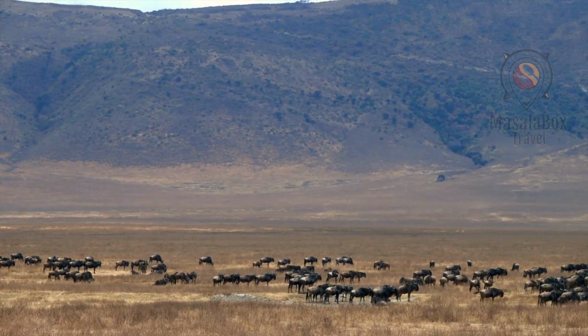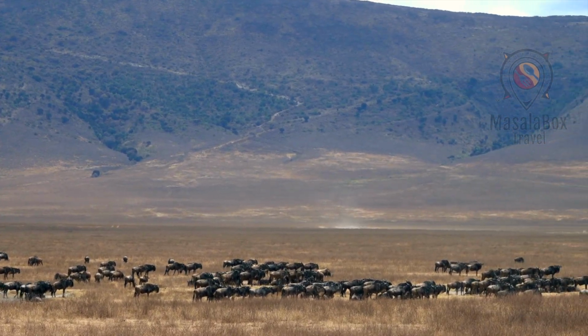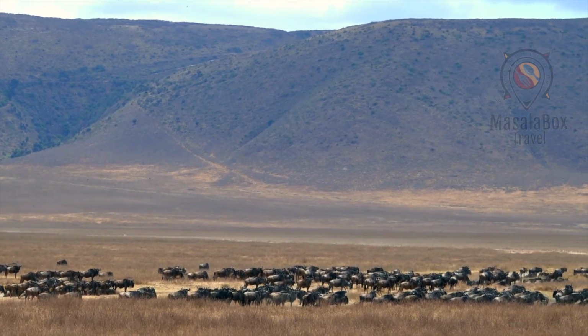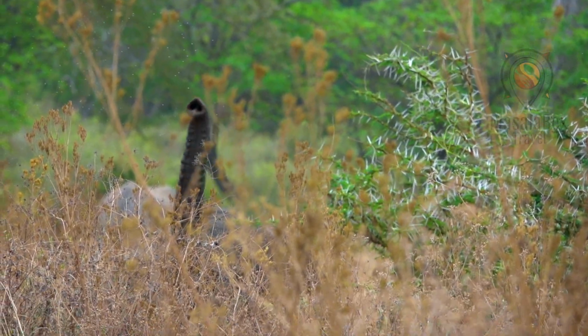And then at the distance, thousands of wildebeest grazing around. These wildebeest don't necessarily participate in the migration because they are inside the Ngorongoro Conservation Area.